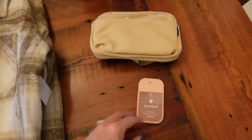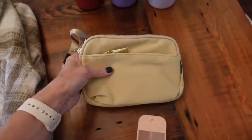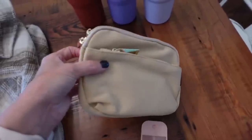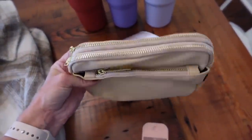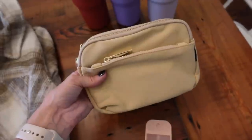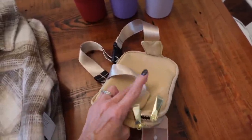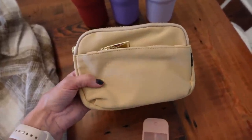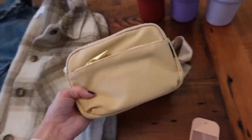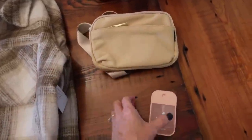And then these two items were from Amazon. I ordered a black one of this too, but it hasn't come yet. But this is just the Lululemon knockoff from Amazon. This was like $18 on Amazon, or maybe this one was $24. One of them was 18, one of them was 24. I don't know, I'll link them. But this has the adjustable straps, and I like this color too because once again, it can go with a lot of stuff. And then I also got the black one to go with a bunch.